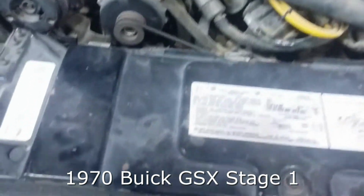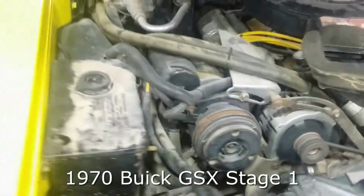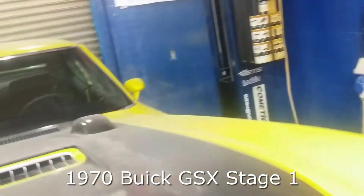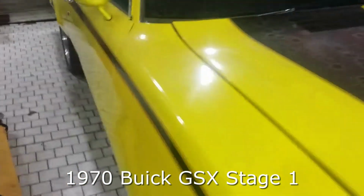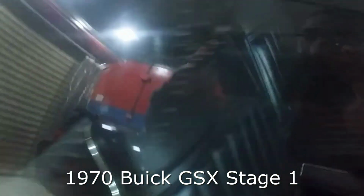The GSX was Buick's way of breaking free from its grandpa car image. It came standard with aggressive stripes, spoilers, and bold colors. The two most famous colors were Saturn Yellow and Apollo White. These paint jobs screamed muscle, contrasting Buick's usual conservative image.